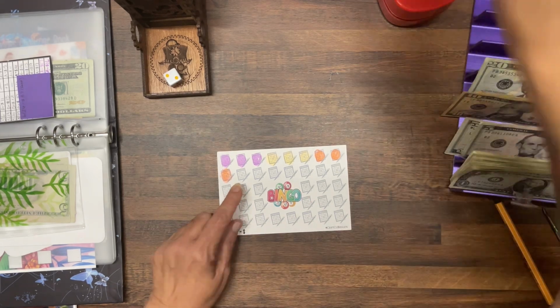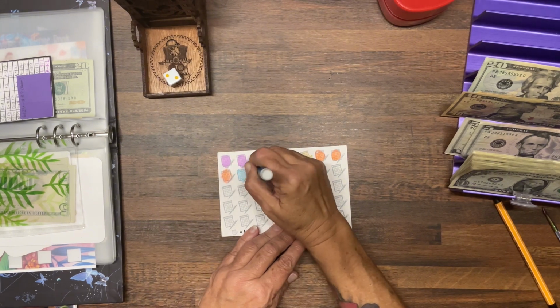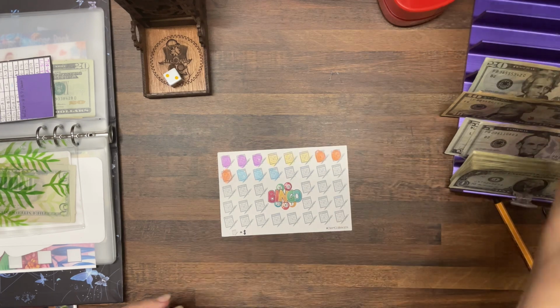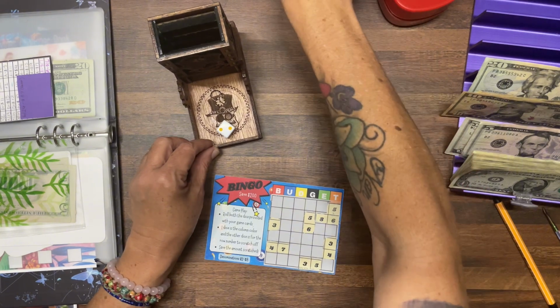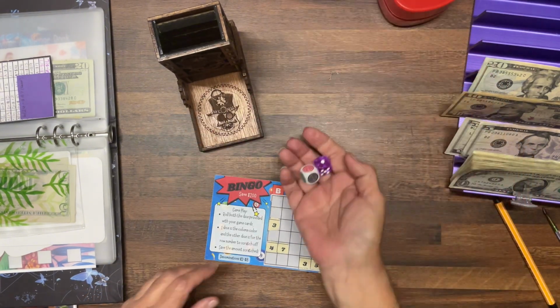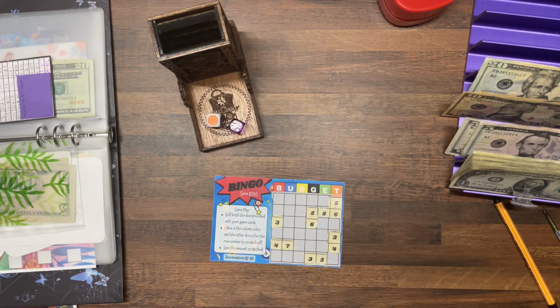So we roll 3 times, and before I forget, she reminded me that I missed out on coloring 3 of these in. So I'm going to do that now so I don't forget. But we do pay $1 each time we roll. We roll 3 times. So let's get going. Let's change the dice, make it a little easier. The color dice is for the columns. The regular dice is for the rows.